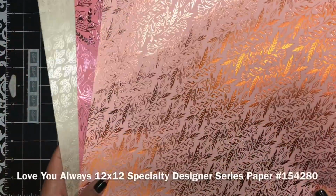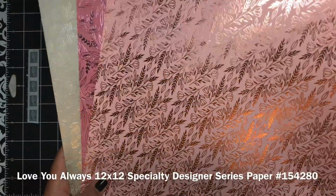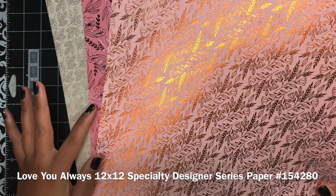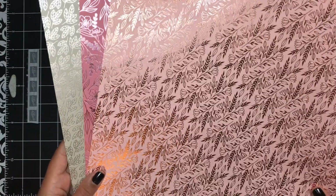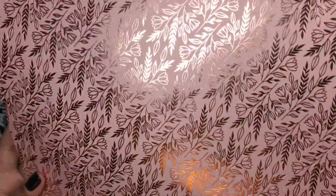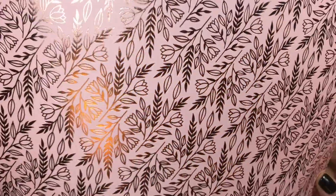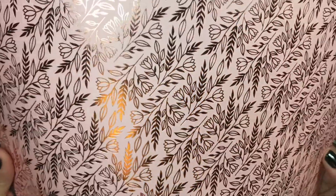Let's start first with the Love You Always Specialty Designer Series paper. This paper is absolutely gorgeous. It's foiled specialty paper, and it comes in Blushing Bride, Rococo Rose, and Sahara Sand. You get 12 by 12 sheets, which means you get 4 of each of these single-sided foiled designs. It is gorgeous, so I wanted to show it to you up close and personal so that you could really get a good look at the pattern and just how pretty it is.